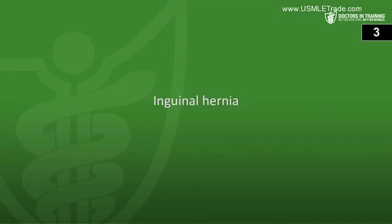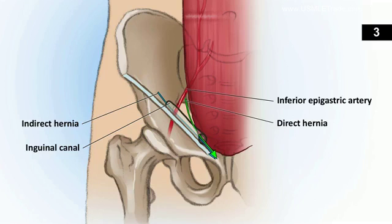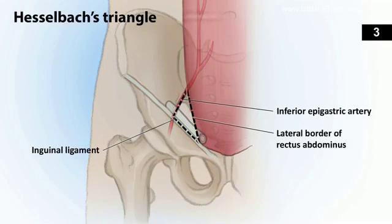So this is a classic presentation of an inguinal hernia, and the important thing to remember here is that you actually can't distinguish on clinical exam whether something is direct or indirect. Now, what type of hernia protrudes through the Hesselbach's triangle? Remember, the direct inguinal hernia protrudes through Hesselbach's triangle. It begins its protrusion medial to the inferior epigastric vessels, while the indirect hernia begins its protrusion lateral to the inferior epigastric vessels. And then what forms that triangle? Remember, it's the inferior epigastric artery, the lateral border of the rectus abdominis muscle, and the inguinal ligament.